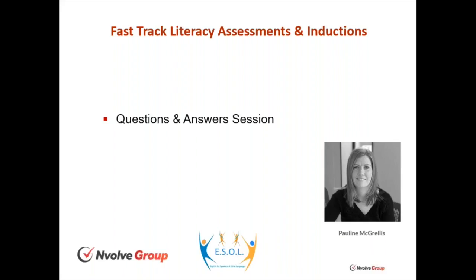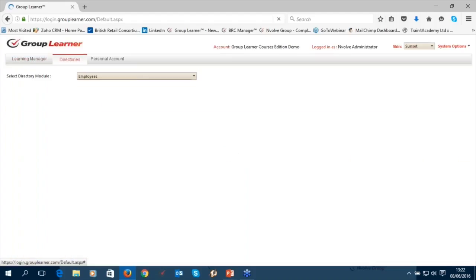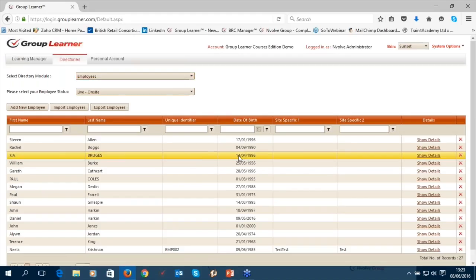We also have Sean there. How can I get a certificate when an auditor is on site? Sean, again, that was one of the earlier questions. So just for the purpose of very quickly showing you this again, if I go into the directories, and again visualize yourself with a tablet, this is the best and quickest way to do this, so that you don't have to go to a computer in your office. Making use of the tablet is a great way to get that information very quickly to the auditor.